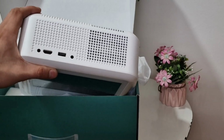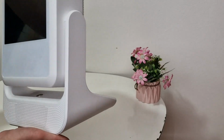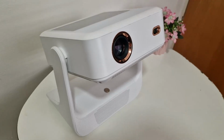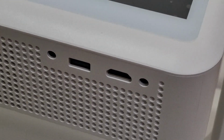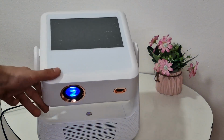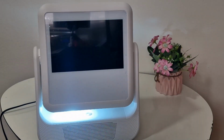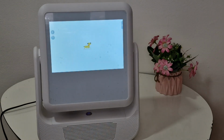Right out of the box, the projector feels premium. The design is modern, clean, and portable, perfect for any room in your home or even on the go. One of the coolest features? The built-in adjustable stand. On the side, you'll find multiple ports: HDMI, USB, audio output, and more. Whether you're connecting a laptop, gaming console, or streaming stick, the A2 Pro has you covered.